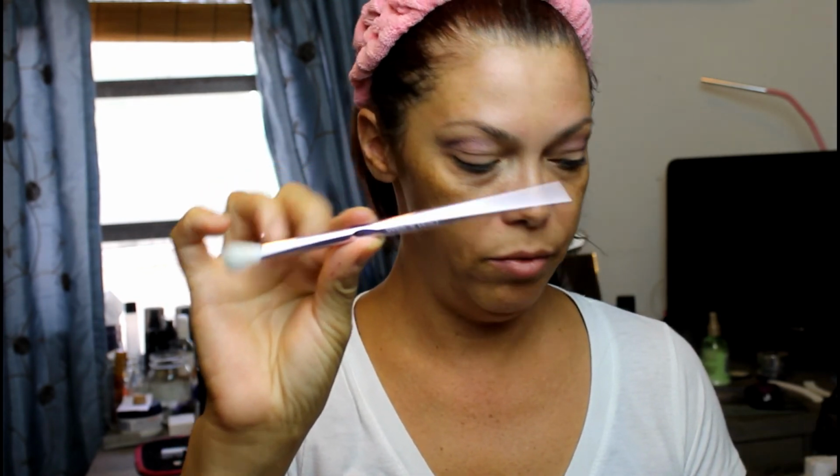Anyway. Next, going in with the Wet n Wild brush. This came in their holiday collection. I really, really love these brushes. They are so soft and fluffy. I think you saw me clean this one in my last video that had that blue on there. Wow. When I used the brush cleaner video.